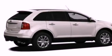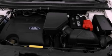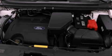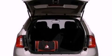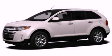transceiver can be programmed to use the same frequency as your remote opening devices, such as the garage door, the entry gate, or even the living room lights, enabling you to control them right from the driver's seat. Contact us today to arrange your test drive.